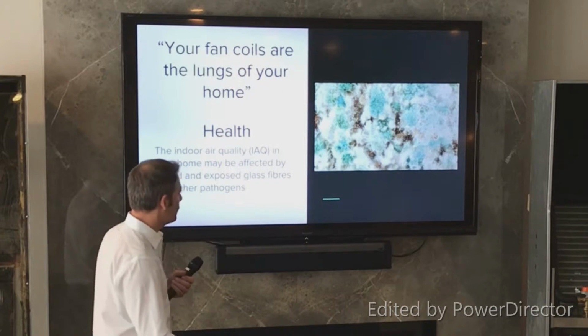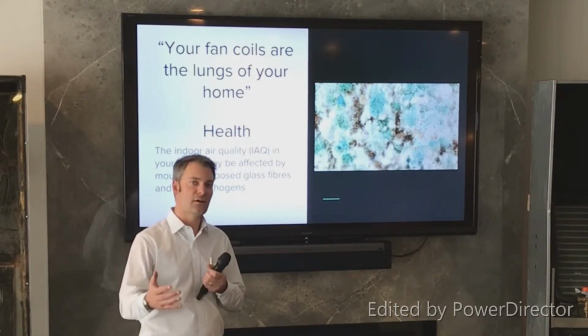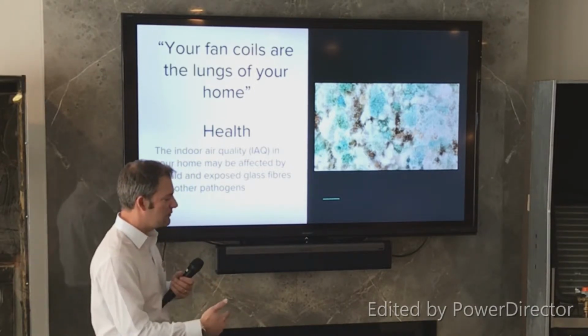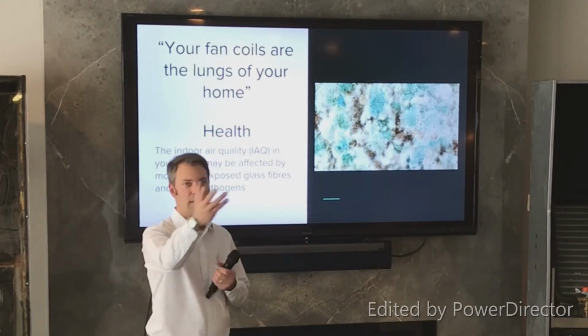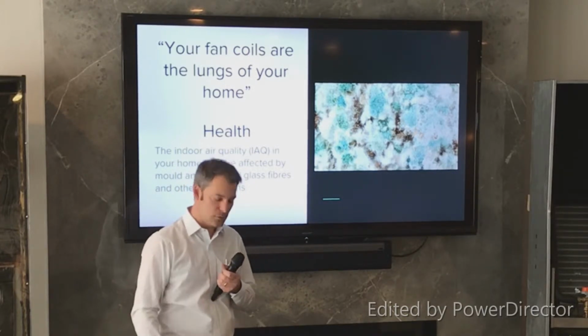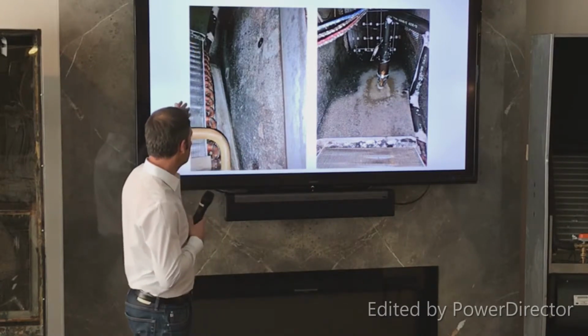So, the lungs of your home. We consider a fan coil unit the lung of your home because that's where all the heating and air conditioning comes out and blows out into your home. So all the air gets sucked in from the bottom of the unit and then gets blown through the coil and treated, so either heated or cooled, and then blown out the supply, and that gives you your heating or your cooling.